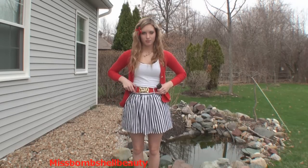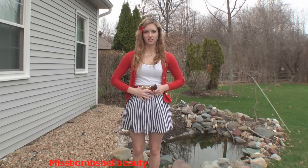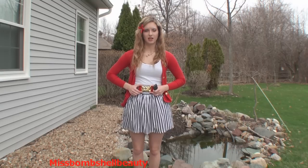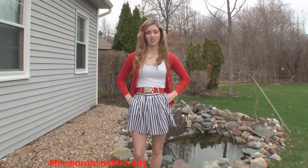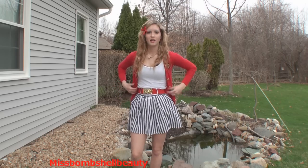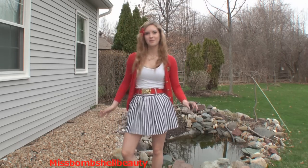Next thing I have is this red belt that came from Forever 21. It came with the skirt and it has this like gold kind of detail that I like on it, and then there's like pockets on the skirt which I think are really cute, and it just kind of poofs out like in a cup.